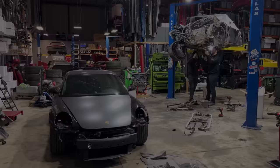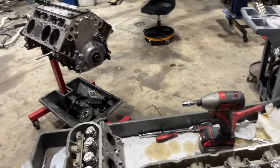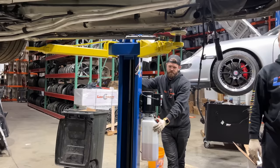It has been a couple days, and in the meantime, we have accumulated yet another Porsche in the shop here. And while that's giving them trouble, this valve seal is taken care of, and we are ready to go ahead and install the heads.